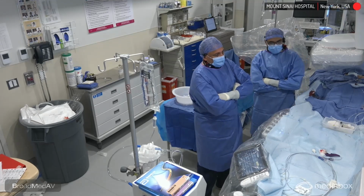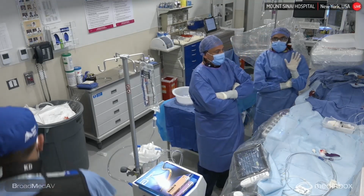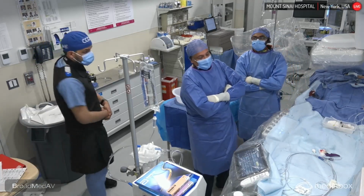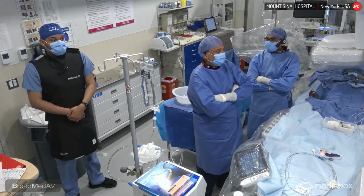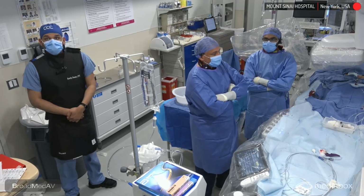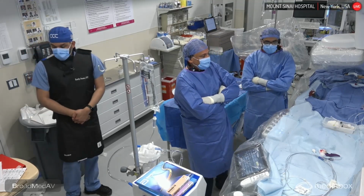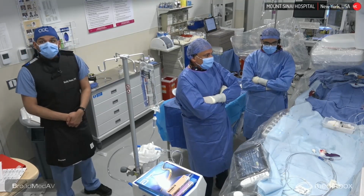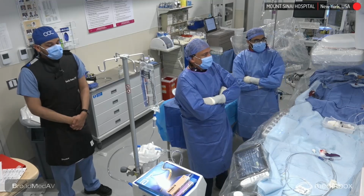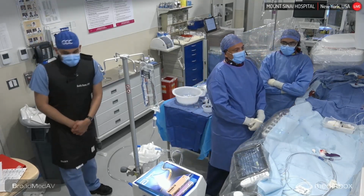So introducing my team, to my left is our graduating fellow in his final day, Dr. Ibrahim Ali. To my right is Ken Lee, our wonderful tech, who's been very supportive of us throughout the day today. And then we've got Elizabeth, who's our nurse extraordinaire. So we've got a wonderful case. We had 1 hour to do it, so we're going to have Ibrahim present the case, and we'll go over the angio, and we'll get started.